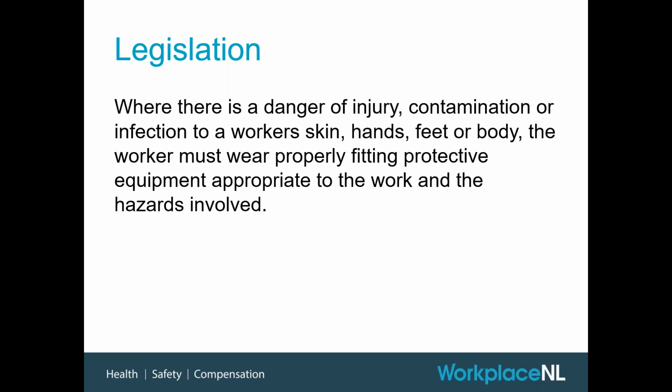Those dangers could be anything from impact from flying objects. It could be opportunities to become scraped, degraded, be cut or be punctured. There could be radiation hazards. It could be absorption of chemicals through the skin. It could be extreme temperatures, infectious materials. It could be shock. Any of these things, if they are present, then there has to be protection worn.